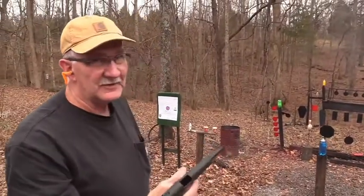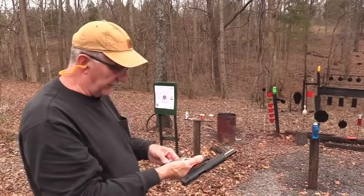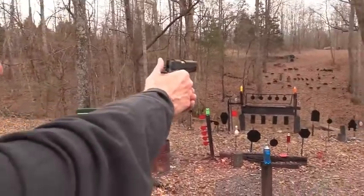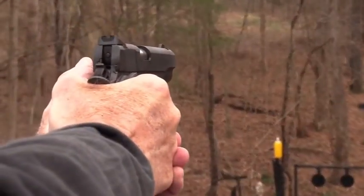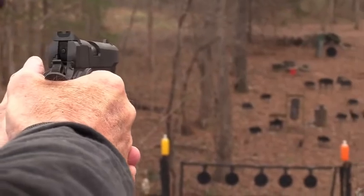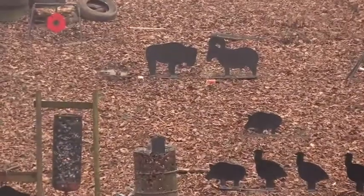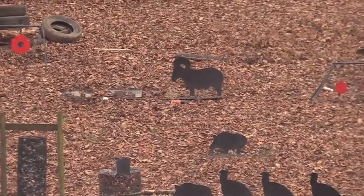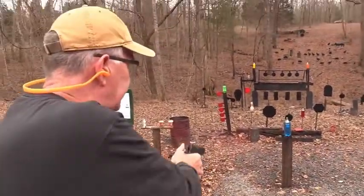I have been shooting this firearm off and on for three or four days, and it's done well. I've not had a malfunction. We might have one today. All right, let's settle down. There we go. I even got a buffalo. Even got us a ram. How about a 2-liter? How about for Kentucky?